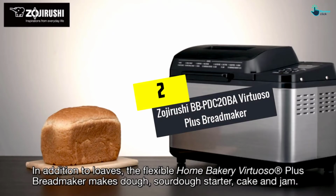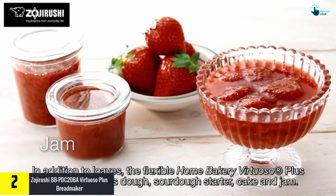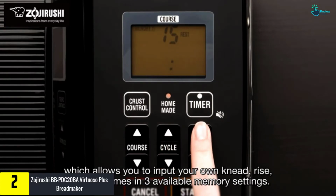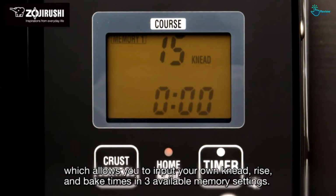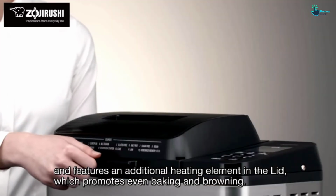At number 2, we have the Zojirushi BBPDC20BA Virtuoso Plus Bread Maker. Adding a reliable bread maker helps in turning your home into a bakery. Zojirushi Virtuoso Plus machine offers exceptional results. Whether you make oatmeal, whole grain, or quick bread, the machine is always ready to deliver exceptional results. Also, for vegan and low-carb bread, the baking machine is outstanding.